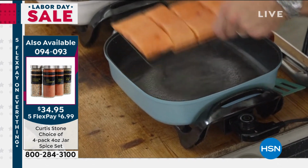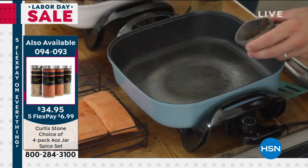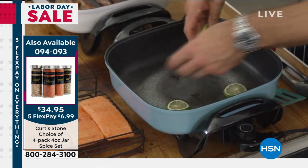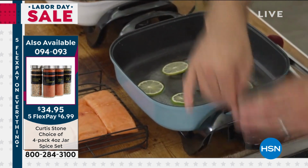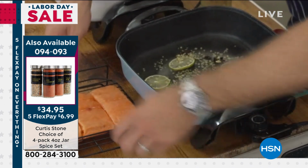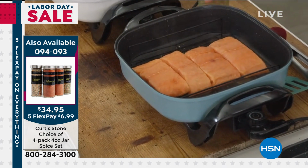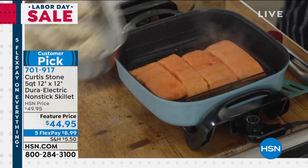Now, if you wanted to add flavors to the water, of course you can. You can add a little star anise. I've got some lime or some lemon here. You can see how quickly that boil starts to happen, a little bit of ginger. So throw those aromatics in. Drop your salmon. Yes, this is my Faroe Island salmon. We still have some of it available.